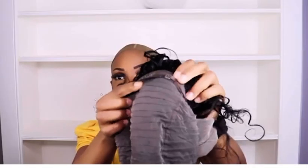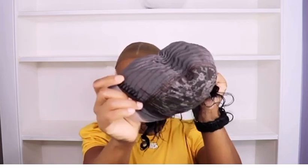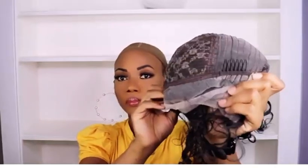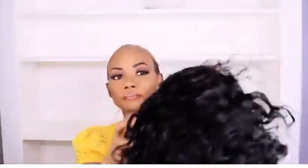Hi guys, today I have this 13 by 1 pixie cut wig from Amazon, and it has a comb at the back, an adjustable strap, and two combs on either side. So it has no comb in the middle, and as I said before, it is a 13 by 1 lace front wig. So you have just minimal parting space or no parting space at all.